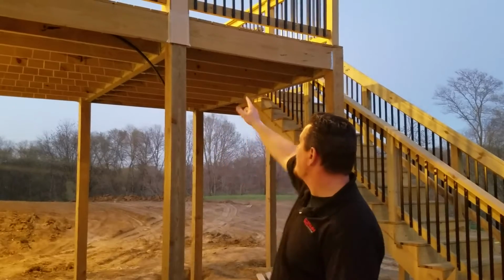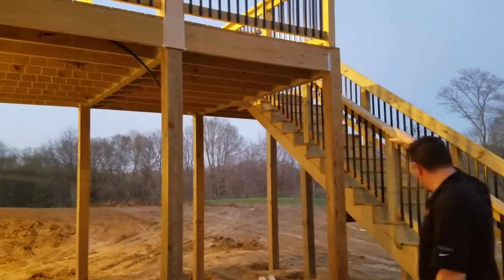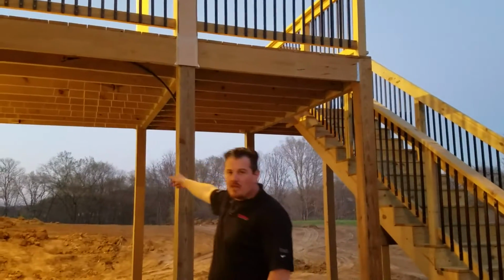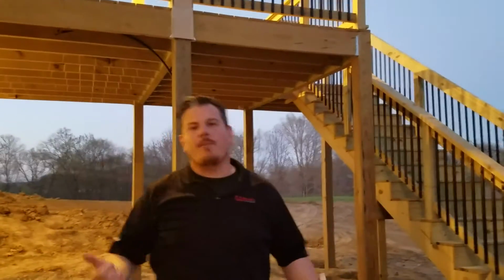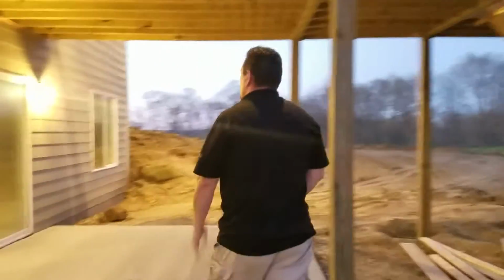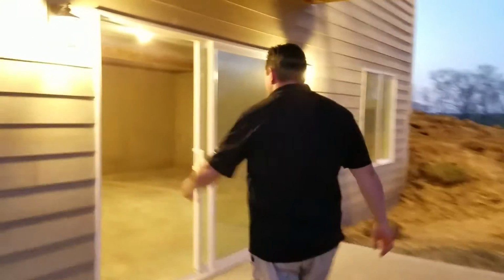So we're going to leave that out there. Let us know in the comments what you think. If you've got ideas on covering the brackets, keep in mind there's only 2 brackets here and then a bracket here that's exposed. We're not talking about the brackets underneath. We don't care about the ones underneath. We just care about the ones on the side. So let us know what you think in the comments on that. And then we're going to take you into the basement and show you what's changed.